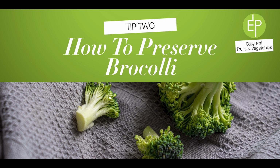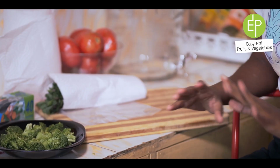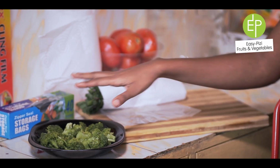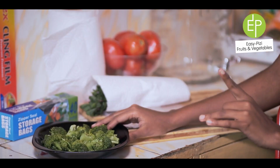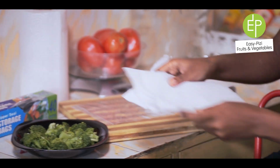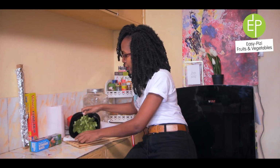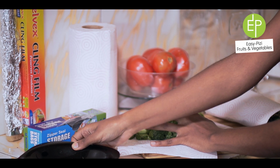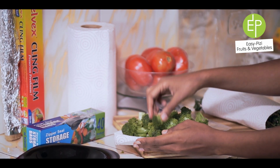Now, generally, broccoli is a vegetable that goes bad really quickly. So I'll share with you 2 tips on how to preserve your broccoli. The first tip involves your paper towel. Dampen it a bit, just sprinkle water on your paper towel, and then afterwards, wrap your broccoli after you've cut them into small florets. And then afterwards, just make sure you wrap them well and store them. This will make sure it lasts for around 2 to 3 days.